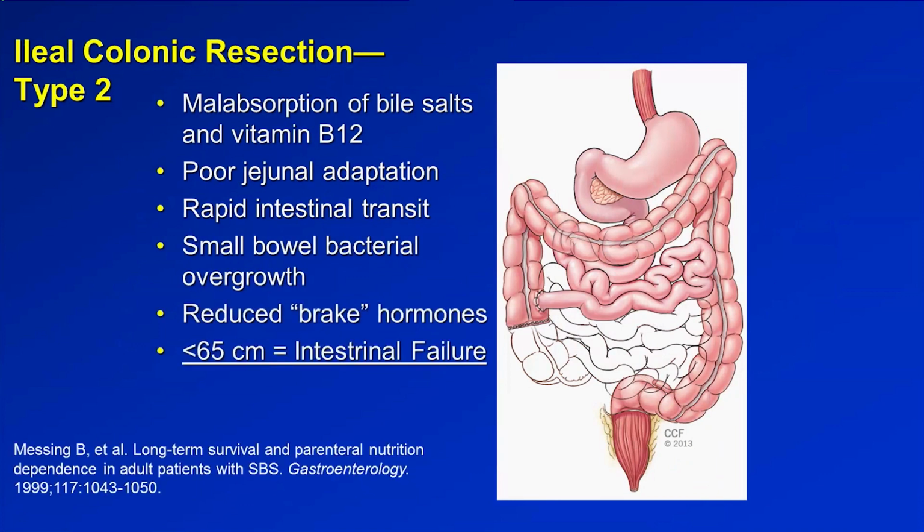Type 2 is an ileocolonic resection where there's malabsorption of bile salts and B12. There's poor jejunal adaptation, rapid intestinal transit, small bowel bacterial overgrowth can occur, and because of the loss of the distal ileum and proximal colon, there's reduced brake hormones. Less than 65 centimeters of small bowel in this anatomic configuration will result in intestinal failure and the need for IV fluids and/or intravenous nutrients.